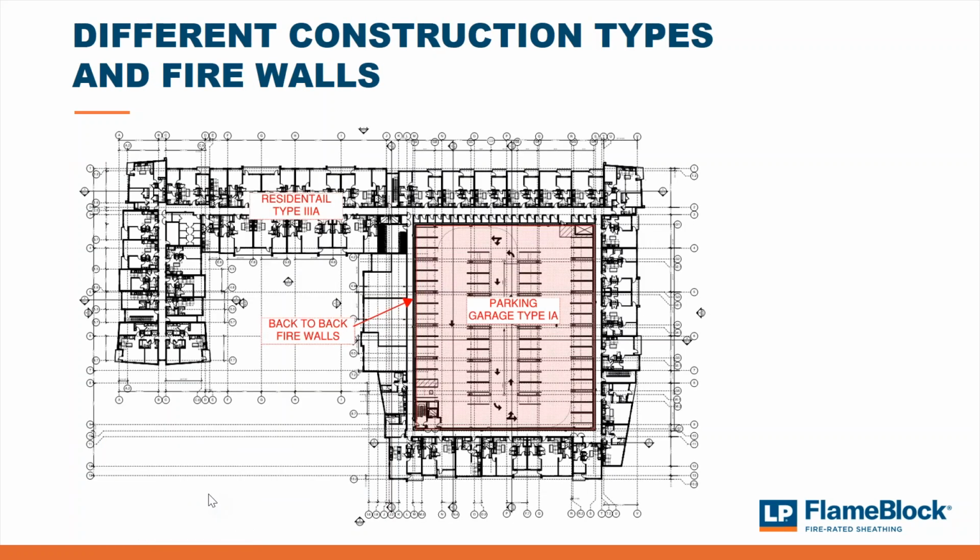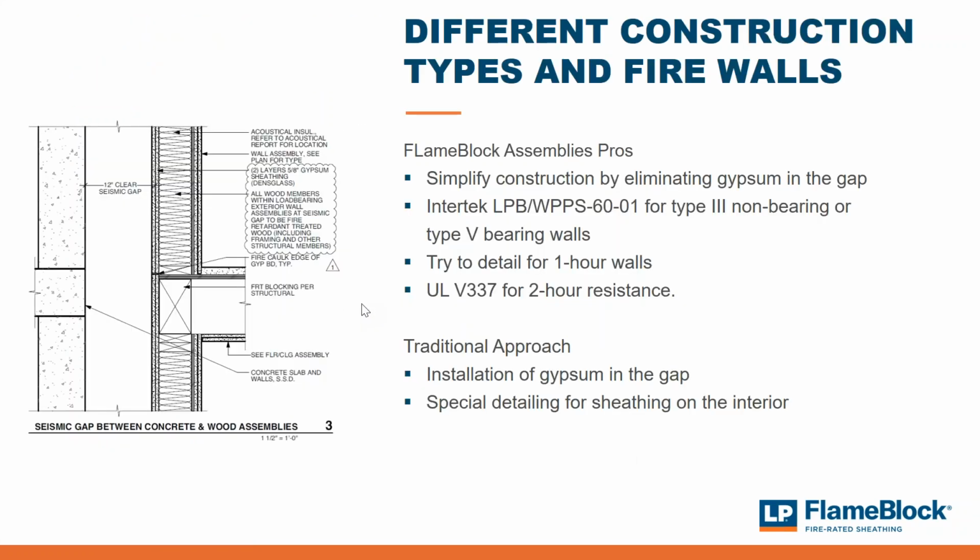Other applications where FlameBlock can be used is if you have these deck wrap projects where you're wrapping residential around a parking structure, whether it's type 3 or type 5 construction. If you look at how this gets detailed out, you'll have the concrete or CMU wall of the parking garage, and then a wood wall. Typically this is in the corridor. The corridor runs next to the parking structure. This is type 3. That's a 2-hour wall.